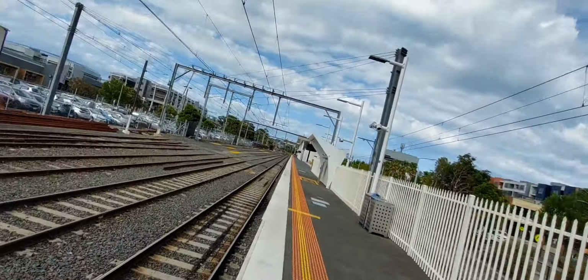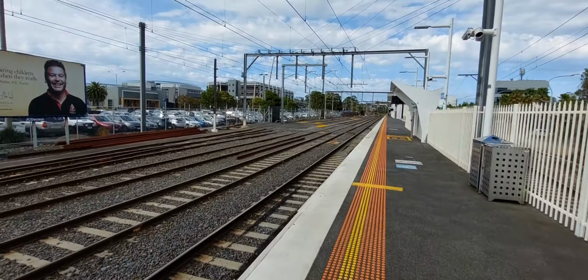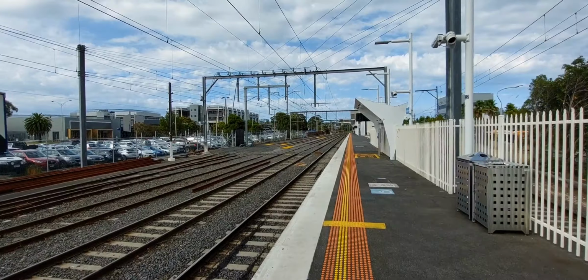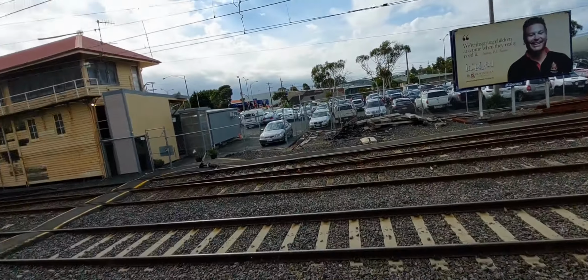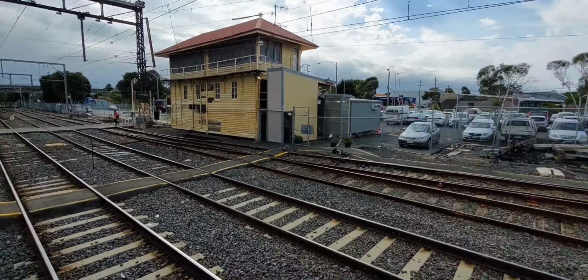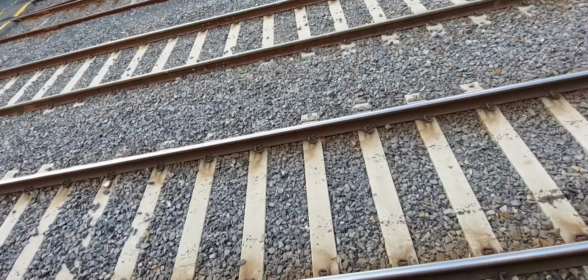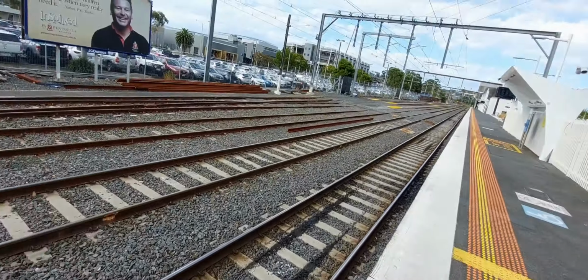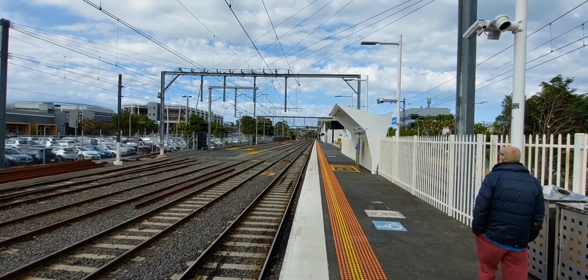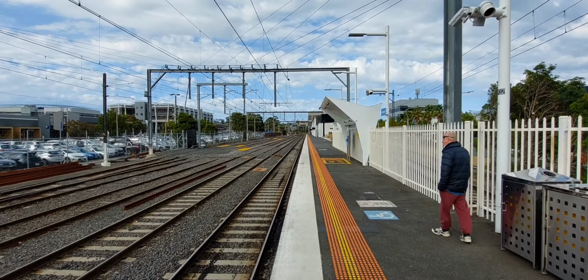Okay, so this is Frankston Station, and this is where the Doodlebug ends its travel, and the steel train comes through here, and it usually is travelling on that line that I'm pointing at right there. This one's reserved for the Doodlebug, and as you can see, we'll go over to the one down the other end, and we'll show you where it leaves the station.